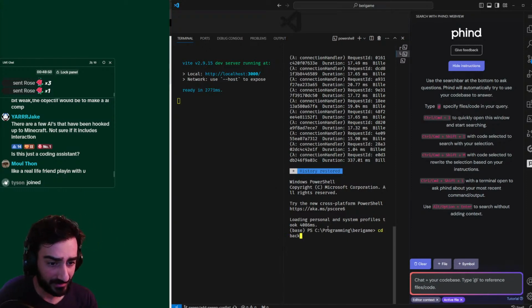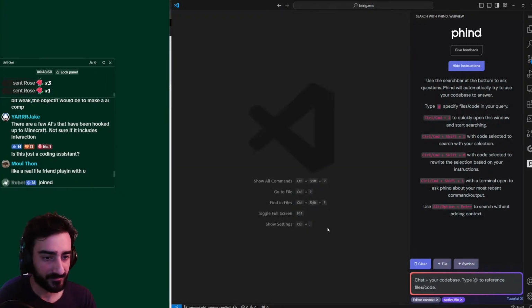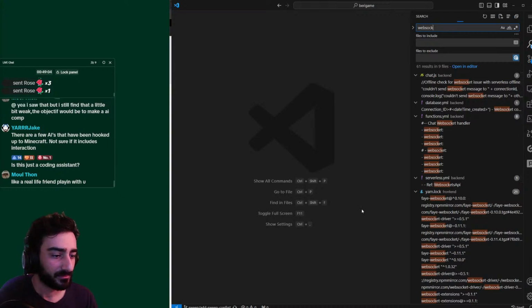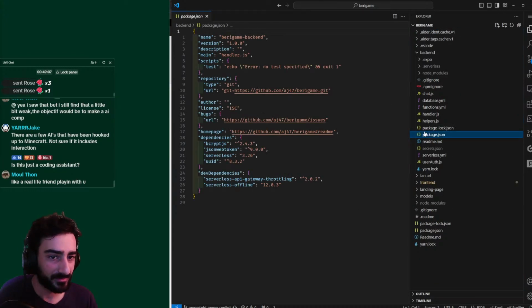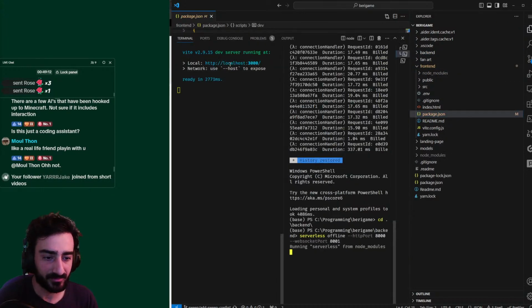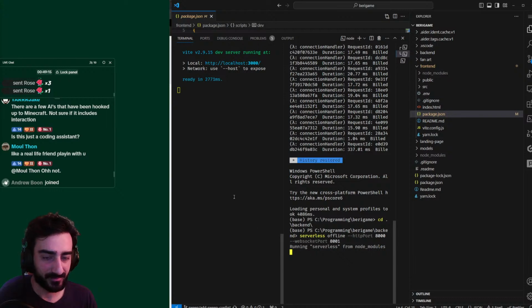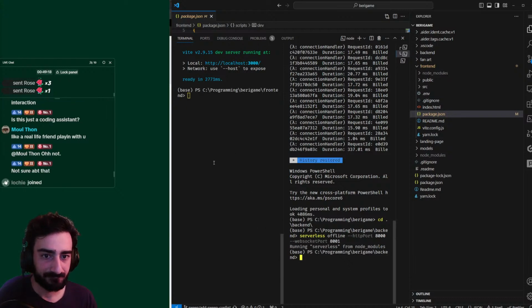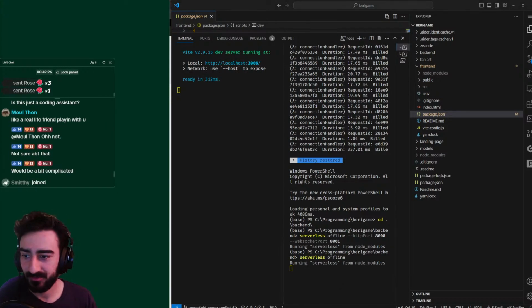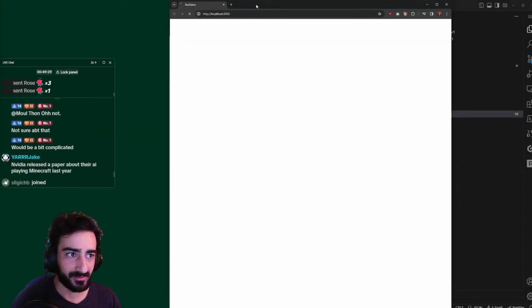I think I cd backend, serverless offline port. Wait, I don't know. Actually, I think I have to run the front end on a different port. Is that right? Yeah, I do. Okay, hold on. Let me restart this. Yarn SLS serverless offline.